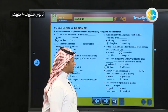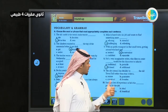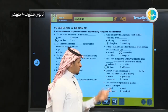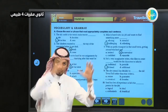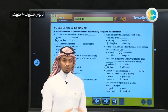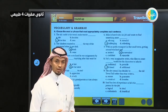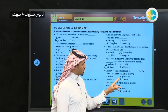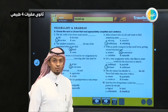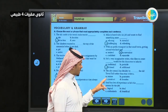9, the city council has decided to the old town hall rather than tear it down. So there is an old town hall, which is a huge building to gather in the city center. So rather than tearing down, rather than destroying that building, they want to use it again. So what do we say? Restore, or guarantee, or construct, or broaden. So getting back to that town hall, we say restore.